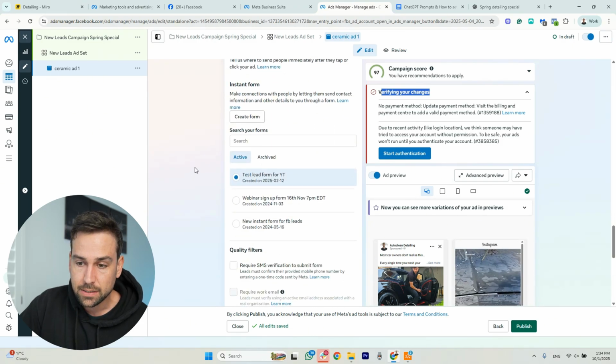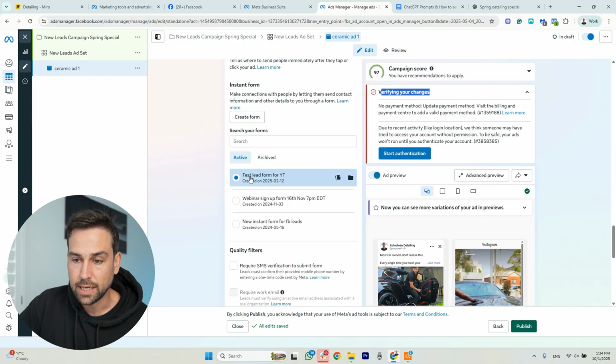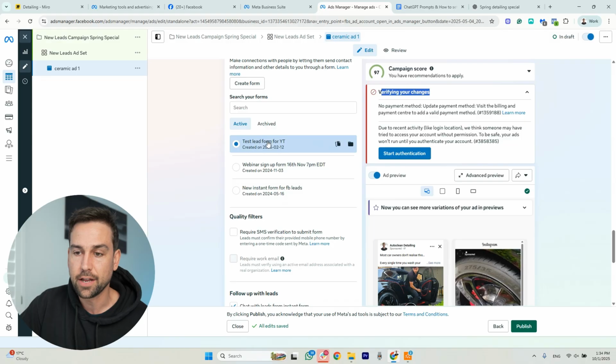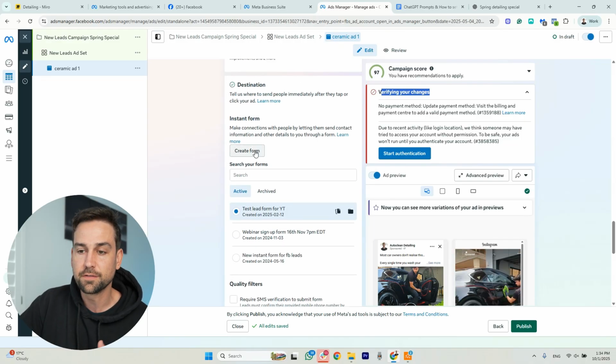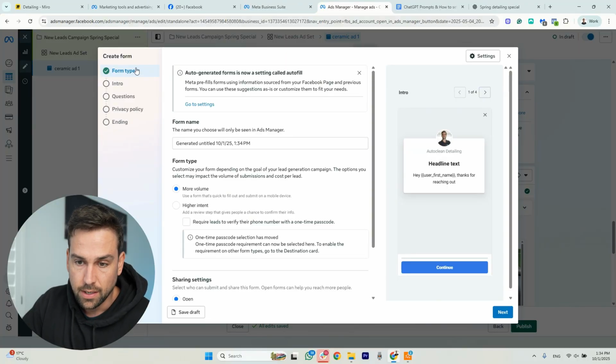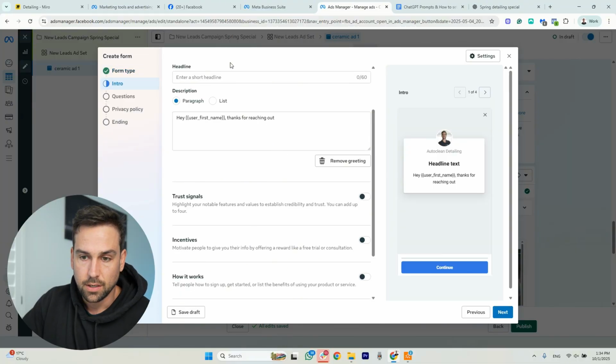Now the next part, the most important part, is to actually create the form. So we come here, we want to create a new form. This is an instant form, so we need to build out the form. We're going to create form, and the form type will be more volume, and then it will be open. We want to make sure the sharing setting is open so that anyone can share this. And then we go next, and then the headline.